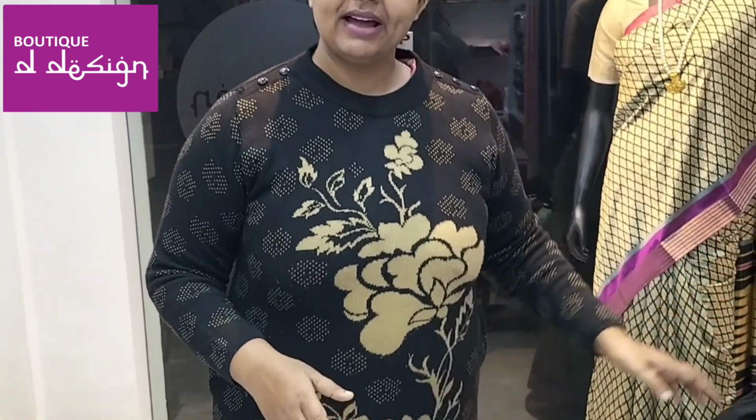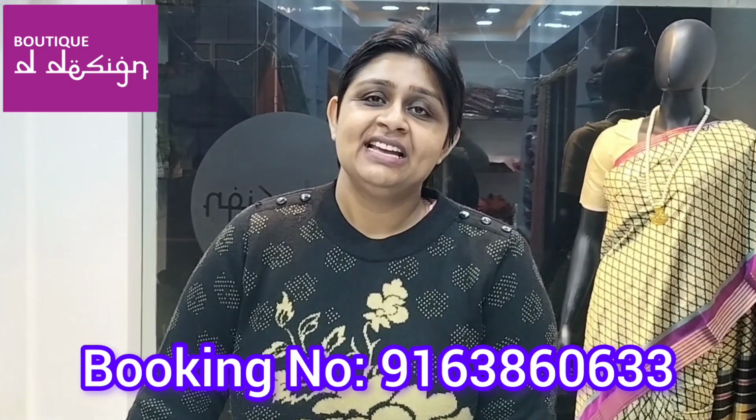So this is the thing. Any kind of design you can make, you can check it out. And those who are in Kolkata, outside Kolkata or abroad, anyone can give us an order. You just give us your measurement or send a sample, and according to that we will make your desired blouse. The booking number is 91638-60633 and the store location is 51/1 Jadunath Ukil Road, Paschim Putiary, Kolkata 41.